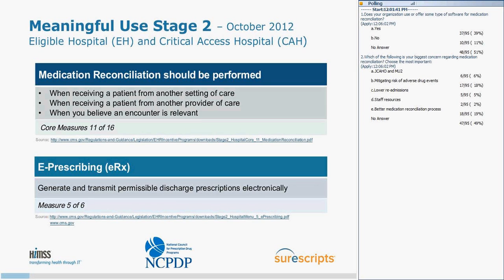Also part of meaningful use stage 2 for eligible hospitals and critical access hospitals, they talk about electronic prescribing, a measure in 5 of 6, which talks about generating and transmitting permissible discharge prescriptions electronically at the hospital level. And in order to create an electronic prescription at the time of discharge, it's really important to have that medication history available to the prescriber prior to writing the discharge information. This is where an electronic version of medication history becomes very important. If you go to the next slide.